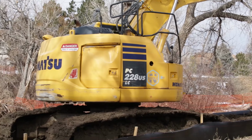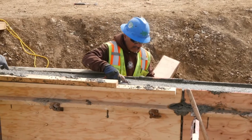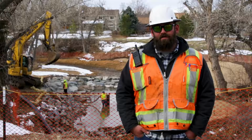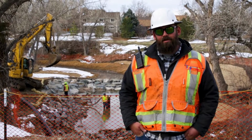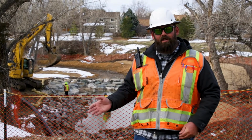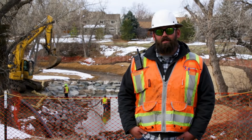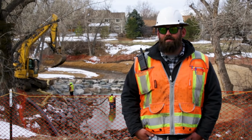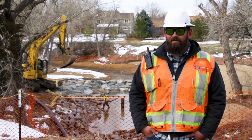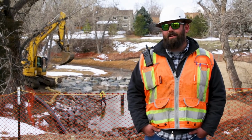The length of the time on this job would be about 5 months from start to finish. We are about a month out from completion. We're kind of in a pinch point here, trying to get our last little re-veg done so we can do the last little bit of work upstream and then pull everything out and do our last little bit of cleanup and re-veg.